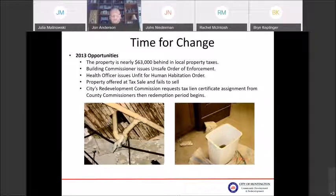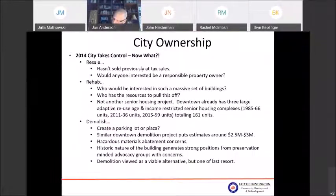So the city's redevelopment commission requests a tax lien certificate assignment from the county commissioners, and that essentially kicks off a redemption period for the property in which the owners can come back, pay the back taxes, become current, and basically eliminate the lien that we have on that property. That doesn't happen, obviously, and so it's 2014 now, and the city has control of the site. So control is really the first step that we exercised, and that's really the launching point for how all this else came to be. And so we essentially have 3 options that we're evaluating internally.